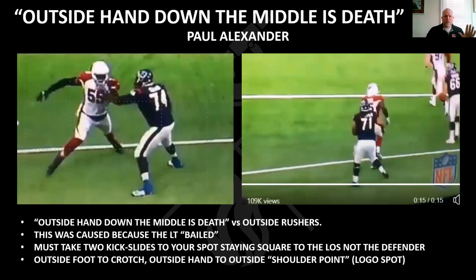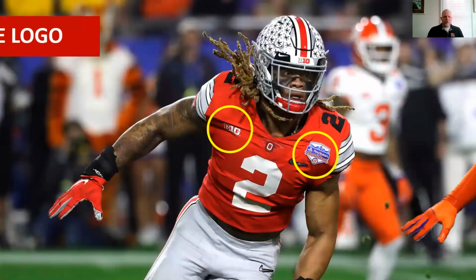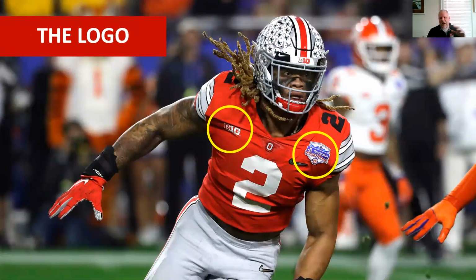Well, to me, placing your hands is kind of like, Paul calls it the logo, right? The logo spot. Where the Nike logo is, or the bowl game, and a Big Ten logo there. That's where we want our outside hand to go. So where the rusher is, if he's rushing you outside, we want to put our outside hand on that logo spot on his outside shoulder. The other hand would kind of fit to his ribs on the inside. So as we talk about it, it's high hand to the logo and then low hand to the ribs.